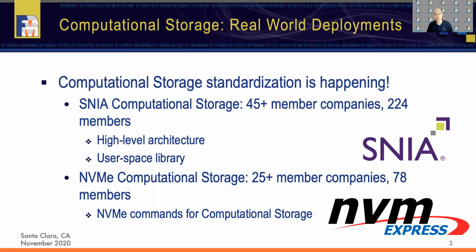So where are we in terms of state of the nation? I think this year, 2020, has been a very exciting year for computational storage. One of the reasons is that we're seeing computational storage standardization really starting to catch on. And that's leading to an increased interest in deploying computational storage products and solutions in the real world, which is what we're going to illustrate in this talk. There are 2 main bodies working on the standardization of computational storage. If you're not involved, I would highly recommend you take the time to get involved in one or both of these standardization activities, because this is a very important driving force for the deployment and success of computational storage.